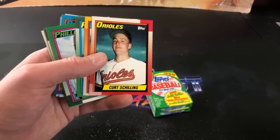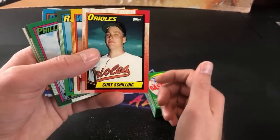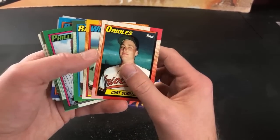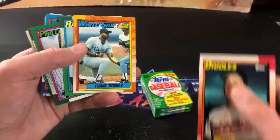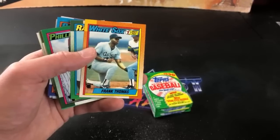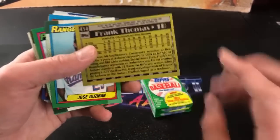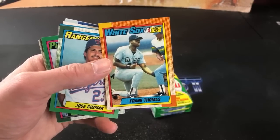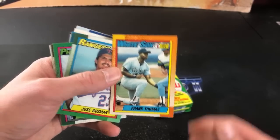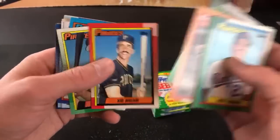Jay's Openings, great guy. I think he has 2 videos up so far, but we have a Frank Thomas. I can see it already, Schilling second year. Ah, come on, every freaking time, come on. Still love this card regardless. This one is off-center pretty bad, but Frankie, kill me, man. Freaking kill me. I'm going to drop dead at some point.